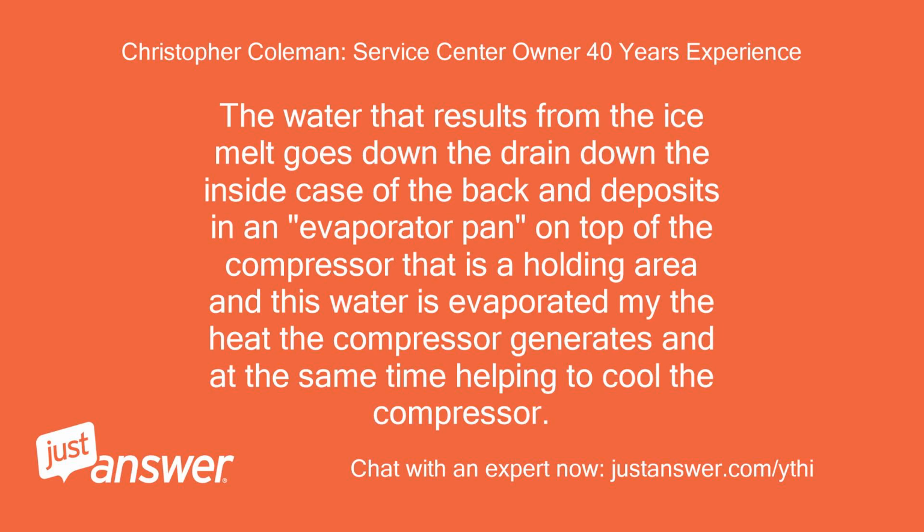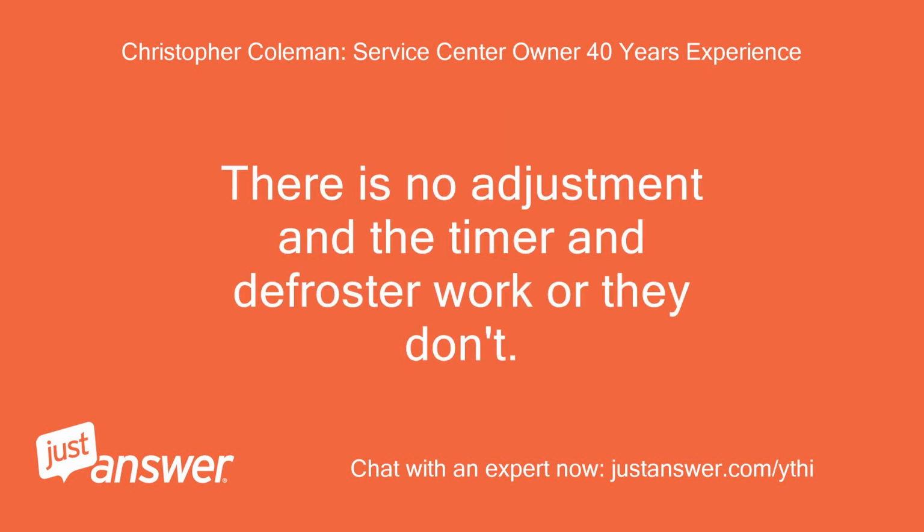The water that results from the ice melt goes down the drain, down the inside case of the back, and deposits in an evaporator pan on top of the compressor that is a holding area, and this water is evaporated by the heat the compressor generates, and at the same time helping to cool the compressor. There is no adjustment, and the timer and defroster work or they don't.